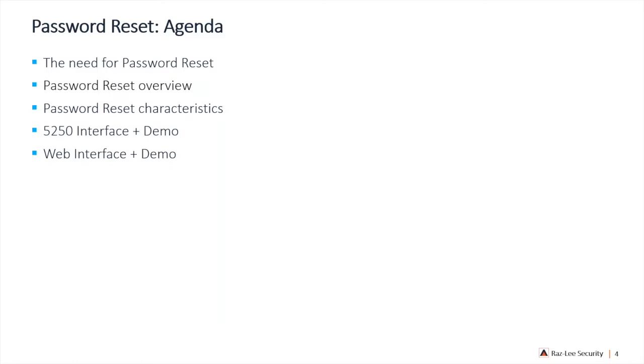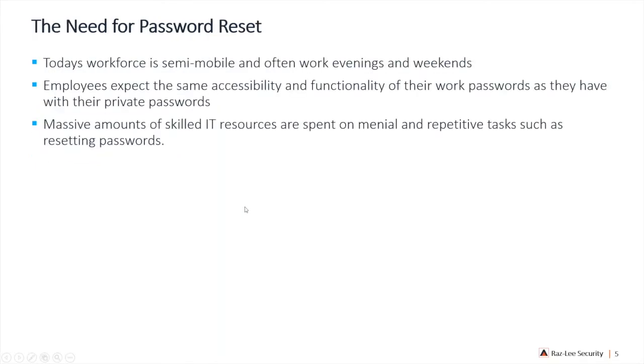Password reset. Today, the agenda is quite short. We shall cover the need for password reset. We will give an overview of our implementation of password reset, which is a bit unique. And we shall cover the special characteristics of our solution. And we shall give two demos. One demo will be a 5250 emulation for those who prefer it. And the other will be an entirely web interface demo, which is the alternative to the 5250 for those who prefer this.